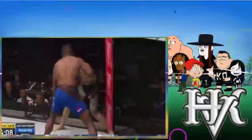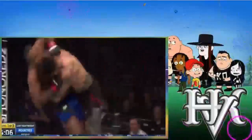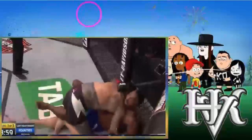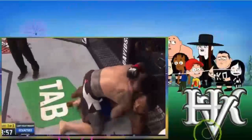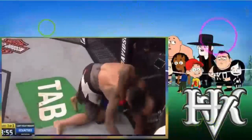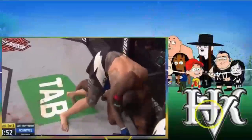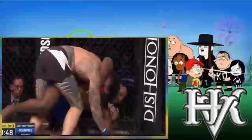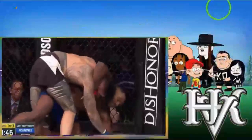Oh! Powerful left hand! Big takedown for Tyson Pedro. Good recovery from that knockdown. Pedro would appear to have the ground advantage in this fight. Able to mount Rountree Jr. briefly after the big knockdown from Khalil. What a huge confidence booster from Rountree.